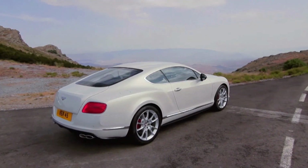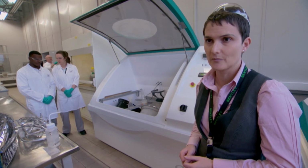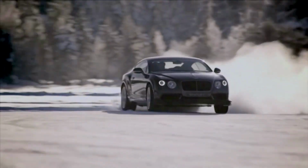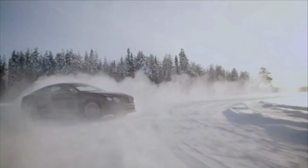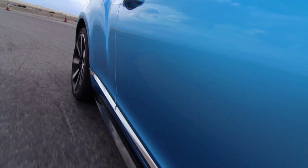What's really important for us is that the Bentley that leaves the factory today looks as good for our customers for many years to come. It's an extremely harsh environment that we expect all of our wheels to perform to. Quite frankly, if they don't meet those requirements, they won't be used on a Bentley.